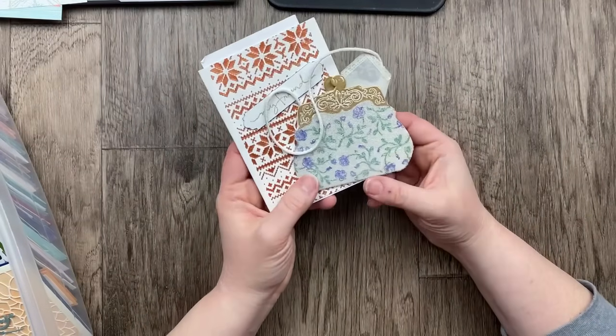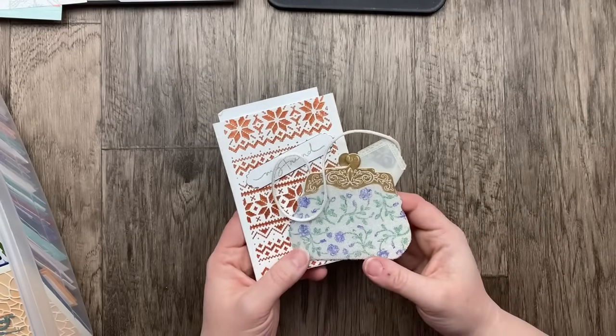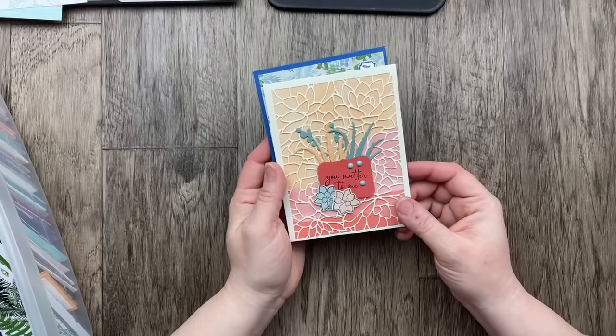Barbara and Ginny, thank you so much for sending your beautiful cards. And clearly you guys are stamping together and having some fun crafting. And I just love that. I love these groups of friends stamping together. It just makes me so happy.